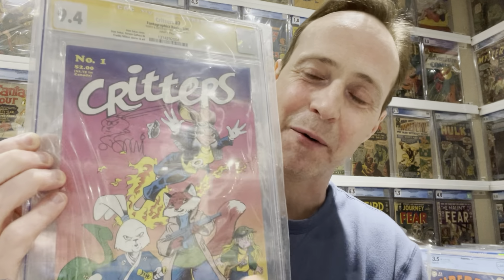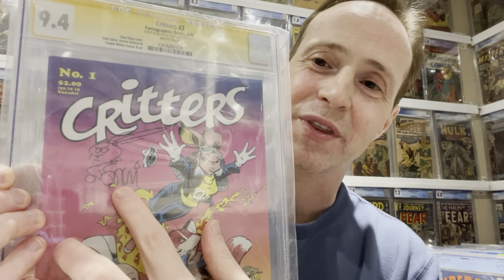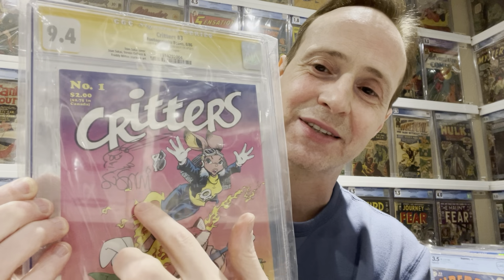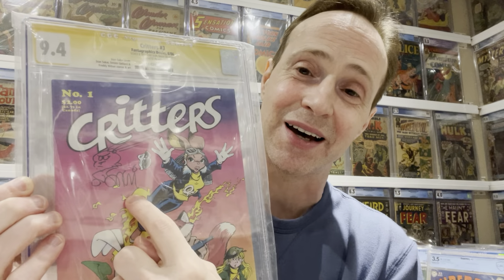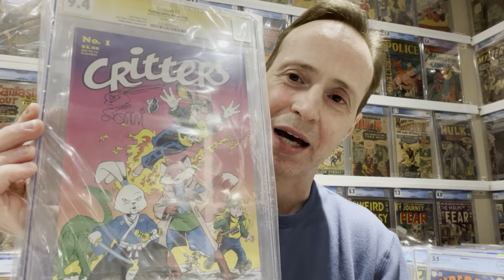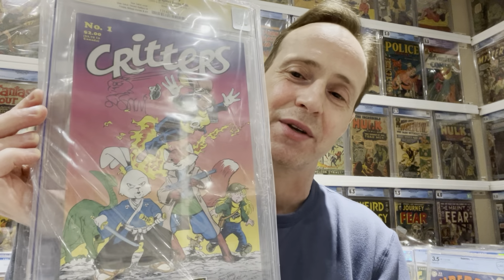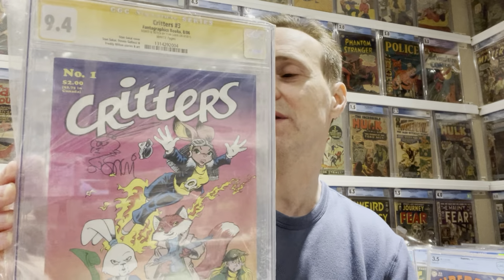And again, I'm really keen on comics that have good placement for the signature. So the signature is right here. It's signed by Stan Sakai, who's the creator of Usagi Yojimbo. It's a really great placement, and it's great to have this early cover appearance of Usagi Yojimbo. So this is number 7 on my list. Critters #3 from 1986. Just a really great book. It's not the highest of grades, it's like a 9.4, but it's still pretty good.